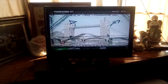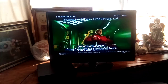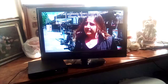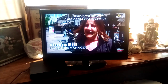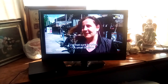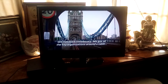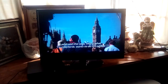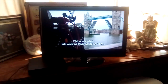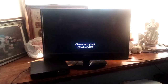One part of the sequence that didn't use any tricks was going through Tower Bridge. The unit really did fly through the famous London landmark. Has anybody flown underneath Tower Bridge before? Never. It was done in about the 1940s, apparently, I'm not sure by what, a small biplane. We met back in February. We got all the key organisations around the table and said, this is us, this is what Thunderbirds wants to do in London, this is our plan. We want to fly a real helicopter to get Thunderbird 2's viewpoint through Tower Bridge. Come on, guys, help us out.